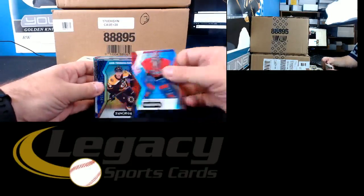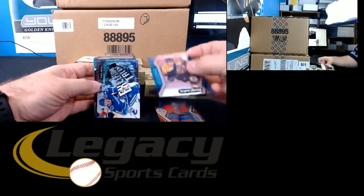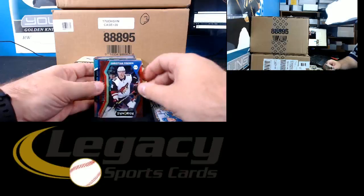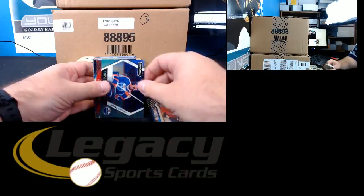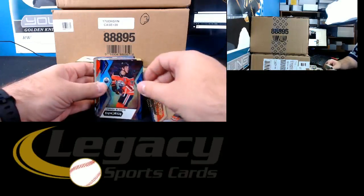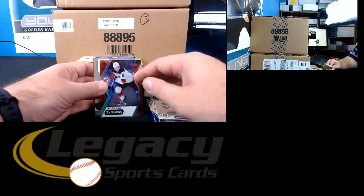Patrick Waugh, Canadiens. Jacob Forsbacka Karlsson going to the Bruins. Brock Boeser, exceptional talent, Vancouver Canucks. Christian Fischer, Coyotes. Capitals, Madison Bowey. Wayne Gretzky, Oilers. Kailer Yamamoto, Oilers. Connor McDavid, Oilers. Ray Bourque, Bruins. Taylor Hall.